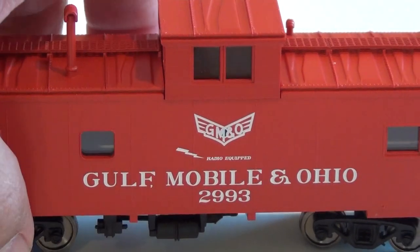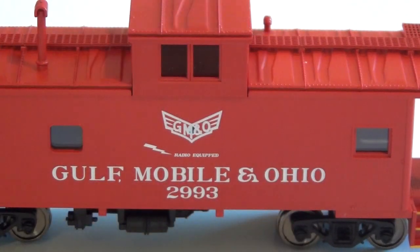These look good. I'm going to go ahead and get them up on the layout and see how they run.